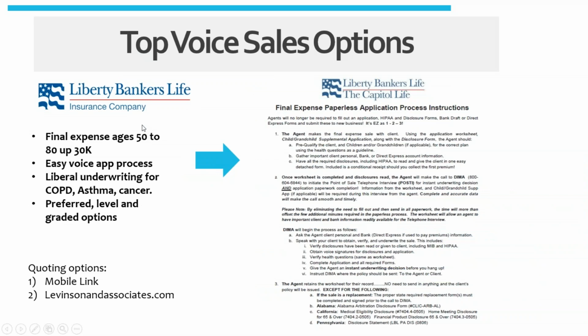Next up here, I'm going to talk about Liberty Bankers Life. Okay, so this is a final expense carrier, issue ages 50 to 80 up to $30,000, another 100% voice app process.